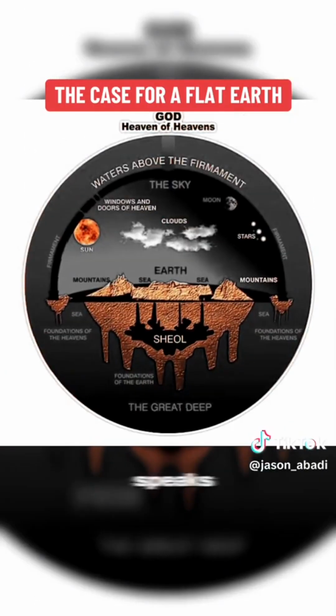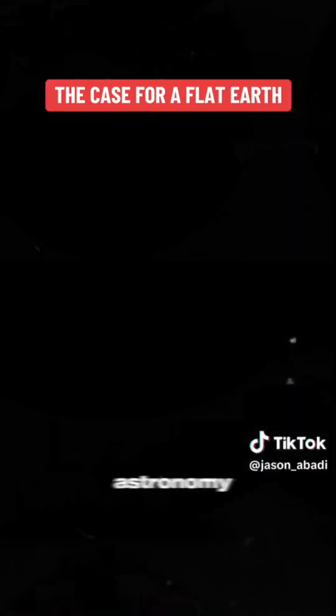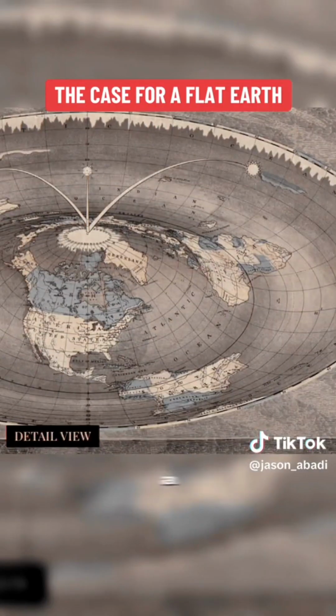When the Bible speaks of a world with ends and corners, it suggests a plane, not a sphere. The shift from this ancient understanding to a spherical Earth model is alleged to be heavily influenced by the Roman Catholic Church's adoption of Hellenistic astronomy, and therefore a deviation from scriptural truths.